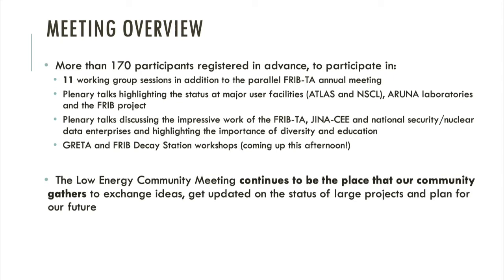And of course, the plenary talks that we've all heard, both giving us updates on the status of the user facilities, the Aruna facilities, and also the EFRIB project, which is at 92, probably 93% by now, racing forward. And I think in a couple years' time, this meeting will be very different as we talk about the actual measurements ongoing at EFRIB. We also had a number of talks highlighting the work of the Theory Alliance, the work of GINA, and the efforts in the national security and nuclear data enterprises.